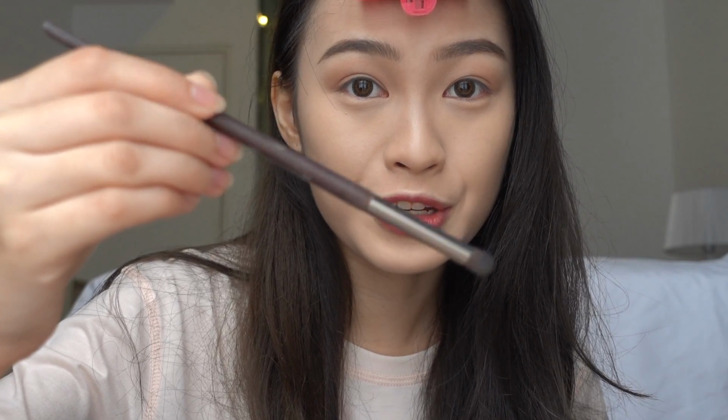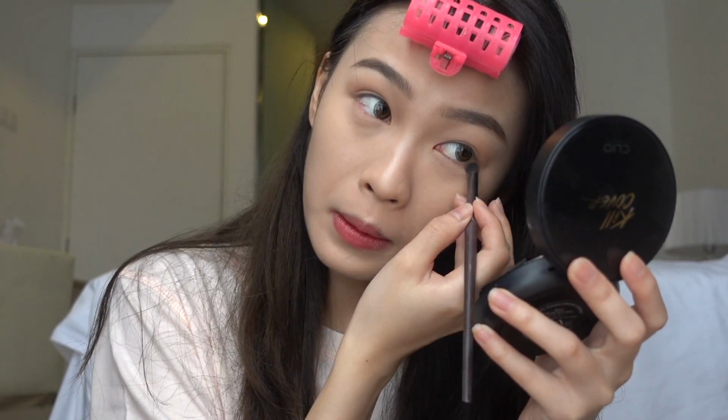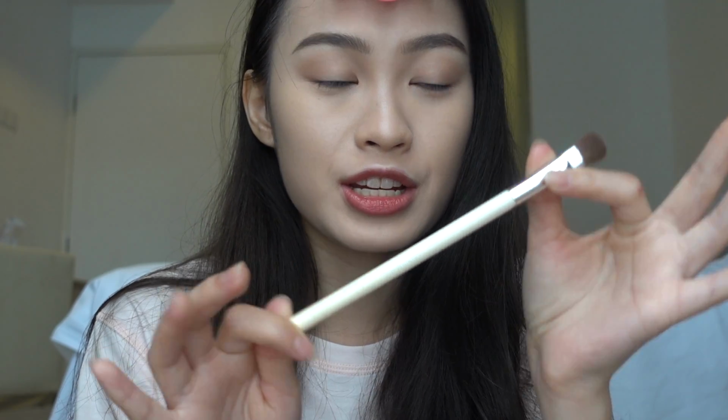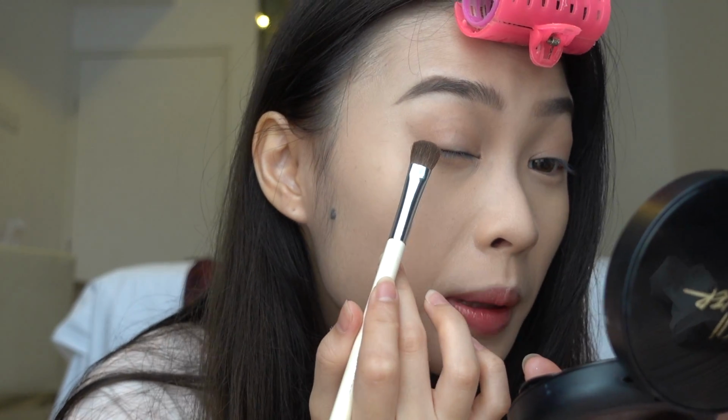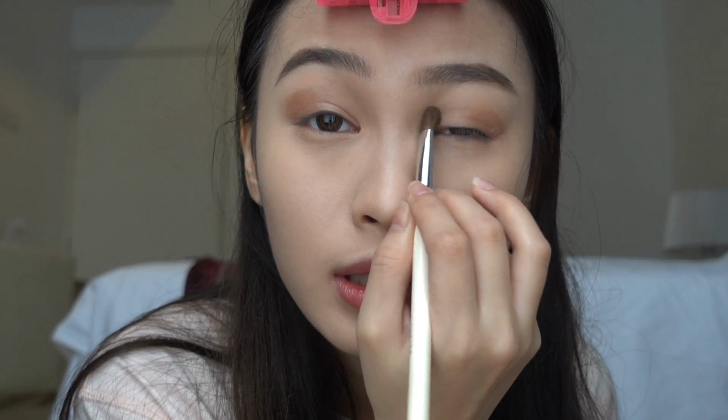Taking a smaller eyeshadow brush. This is from Makeup Forever 016 and the same shade. Okay, next I'm using this Laneige large eyeshadow brush and picking the second darkest shade, applying it on the outer corner, and also taking it into the inner corner as well. So using the small eyeshadow brush just now.